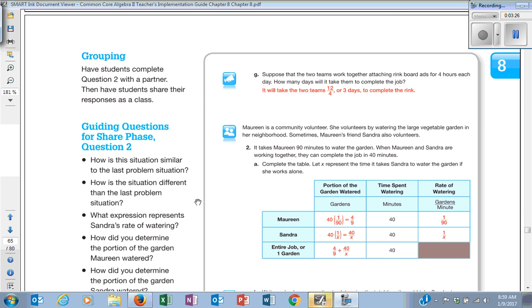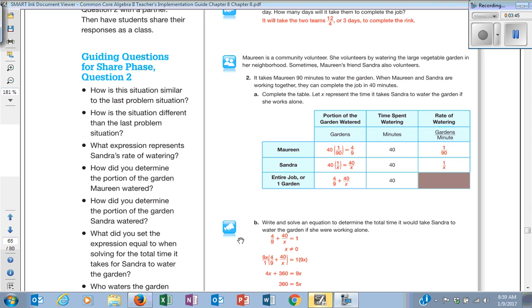All right. Suppose the two teams work together and they only work 4 hours a day. Well, if it takes them 12 hours to complete, but they can only work on it for 4 hours per day, you divide that by 4 and realize it will take them 3 days to complete. All right. Shifting gears. This one took me a minute to understand, so please walk with me through this problem.